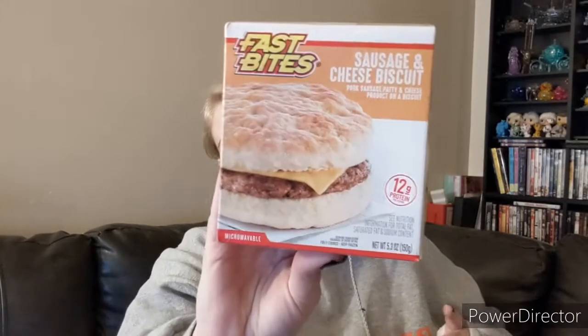My daughter got a sausage and cheese biscuit. She wanted to try that. There's my daughter's shirt that she took off in our school bag. I just throw everything in random bags to get them out of the car. So I got Chef Boyardee mini ravioli. Well, my daughter did. I think she got like 3 cans of it.